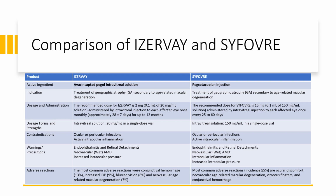Dosage and administration for IZERVAY is a 2 milligram dose administered by intravitreal injection, which is injection into the eye, to each affected eye once monthly, approximately every 28 days plus or minus 7 days for up to 12 months. For SYFOVRE, the recommended dose is 15 milligram administered by intravitreal injection to each affected eye once every 25 to 60 days. The dosage form for both are intravitreal solution. IZERVAY is a 20 milligram per ml single dose vial, and SYFOVRE is a 150 milligram per ml single dose vial. The contraindications for both products are the same: ocular or periocular infections and active intraocular inflammation. So if a patient has either one of these, do not use IZERVAY or SYFOVRE.